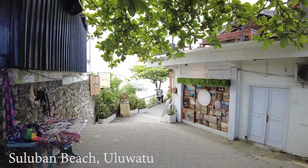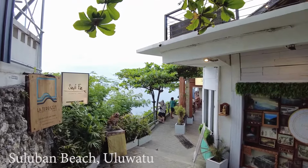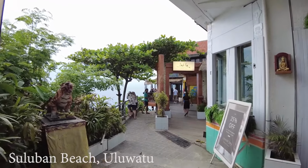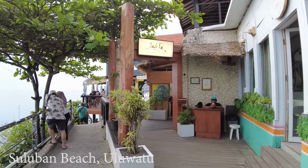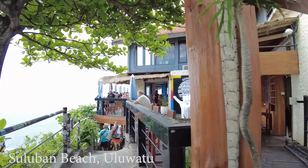And in this area as well, there is a very famous bar, which is Single Fin Bar, guys. Sometimes I get confused between Single Fin and Fin Beach Club. So Single Fin is here and Fin Beach Club is in Canggu. So this is the Single Fin Uluwatu. Look at that. From here you can see there are so many people.